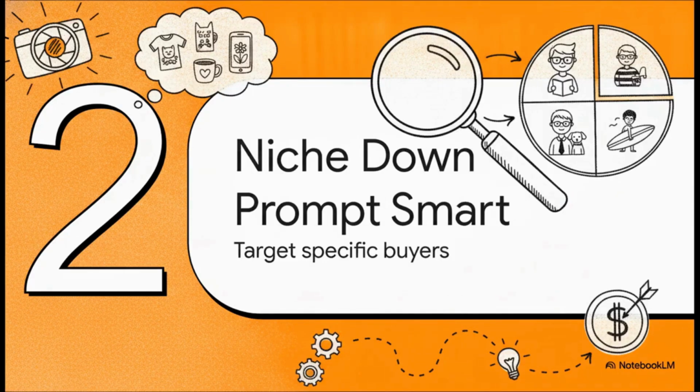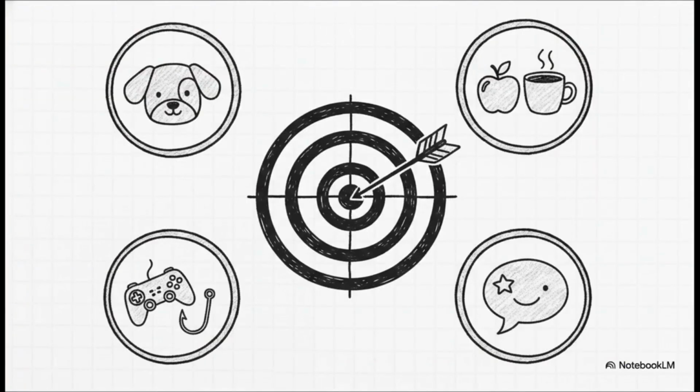Which leads us to Section 2, niching down and prompting smart. Look, making real money in this space isn't just about generating random, pretty AI art and hoping it sticks. It's about targeting specific, highly passionate buyers. You need to pick an audience that already throws money at merchandise. Think about those incredibly dedicated subcultures, pet lovers like dog moms, intense occupations like teachers or nurses, hobbies like fishing or gaming, or even just people who love funny, relatable quotes.